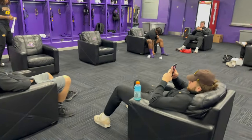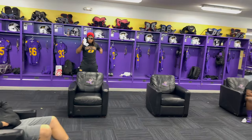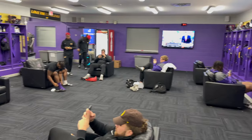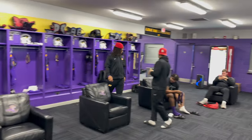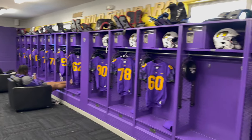Guys, so the locker room is split up into two sides. Sorry, it's kind of loud. They got music going. But right now, I'm on the lineman side, and I'll show you guys around. So over on the lineman side, they got couches, got TV right there. There's two TVs in the locker room. We got the big guys chilling, getting ready for the game. But yeah, super nice. So this is the defense side. Offense is right through the other side. It's not as open as this, but it's still pretty sick.